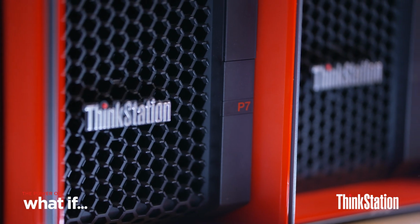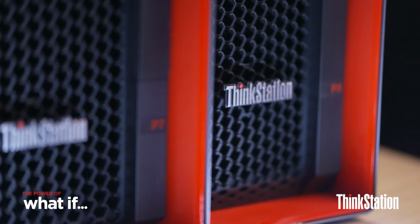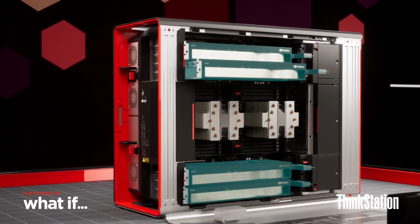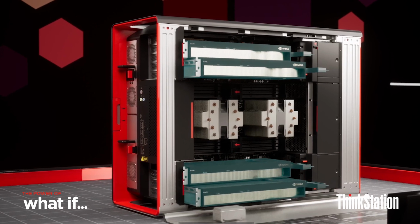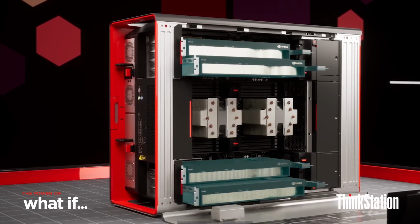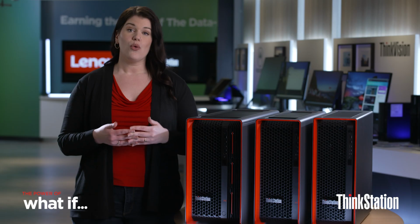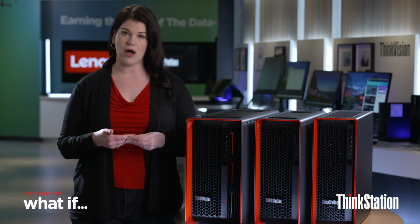These are fantastic new platforms that we have, and not only with brand new Intel technology, but also partnering with our great friends at NVIDIA to bring you the latest generation of graphics cards. We can actually support up to 4 of those cards in our P10 and 3 of them in P7, really making sure that we are pushing the limits and bringing the newest technology to you.